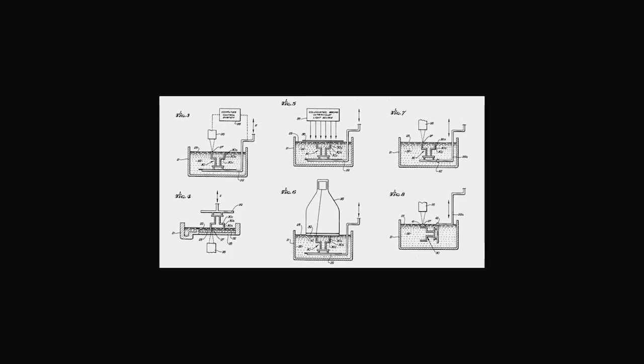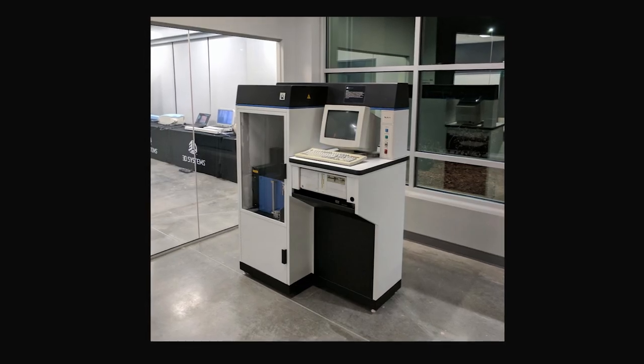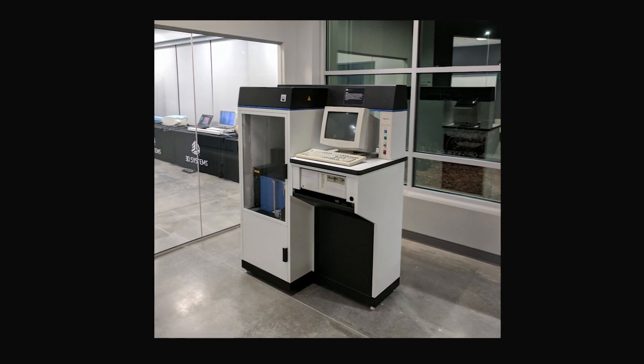From the initial patent that was filed and granted, Chuck would later start a company by the name of 3D Systems in 86, the world's first 3D printing company to exist at the time. And it would take another year for the very first SLA-based 3D printer to come to the world. Actually, the world's first 3D printer. It was called the SLA-1.